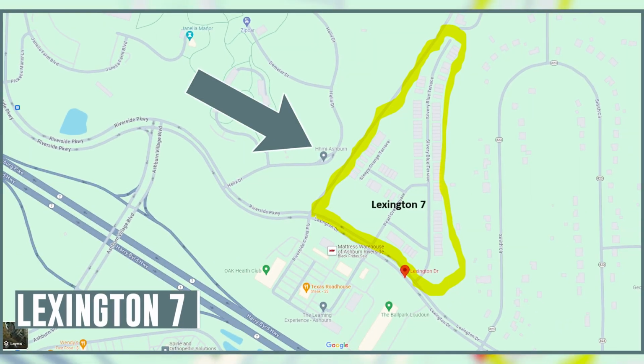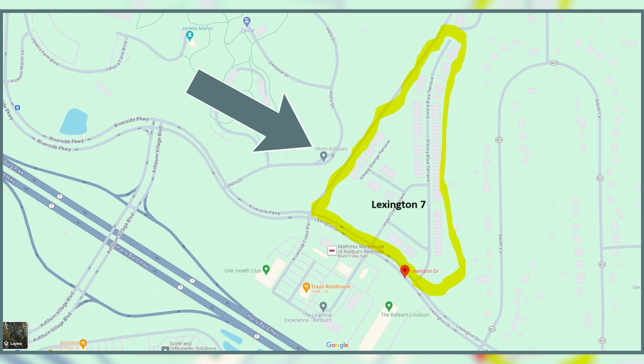Rounding out our 5 neighborhoods in Northern Ashburn is Lexington 7, another 55 plus active adult community located between Route 7 and the Potomac River and right next to Potomac Farms. Lexington 7 is a much smaller community than Potomac Green with only 113 homes. All 113 homes are luxury villa-style townhomes built by Pulte Homes between 2017 and 2020.